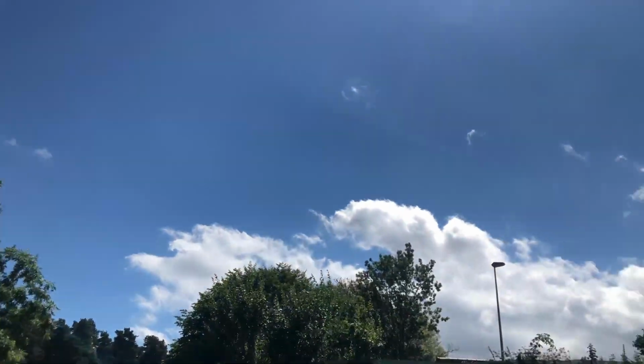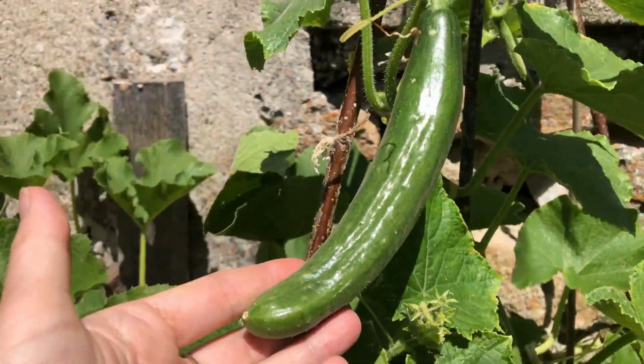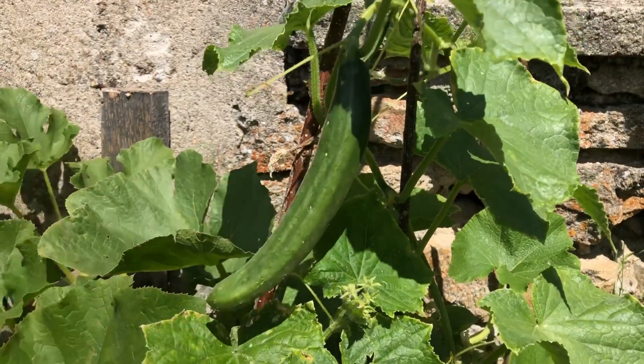Cucumber can also be used to help cool sunburn. Another neat fact about this fruit is that cucumbers can be 20 degrees lower in temperature than their outside environment. Let's see if it's true.